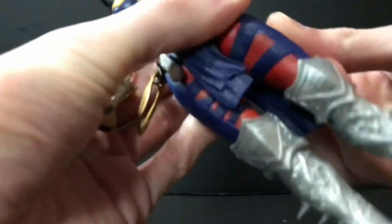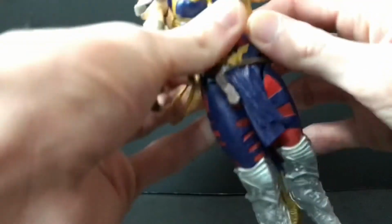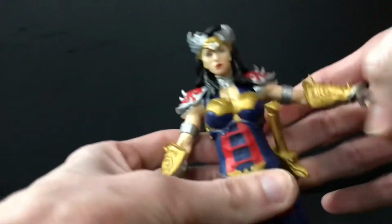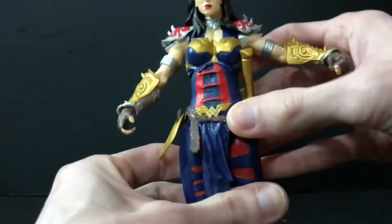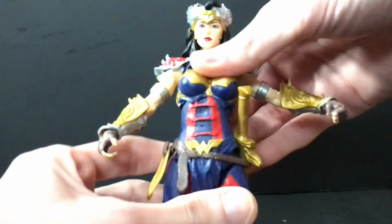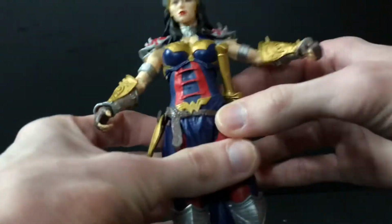But, speaking of her sword here, big old Buster sword, you can slip it right into this loop here. It will go in without a hitch for the most part. There you go. And you can have her sword on her hip. I think that's probably how I'm going to display her. I like the sword. She looks awesome with the sword, but it's a little bit cumbersome.